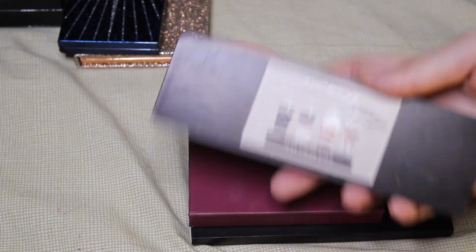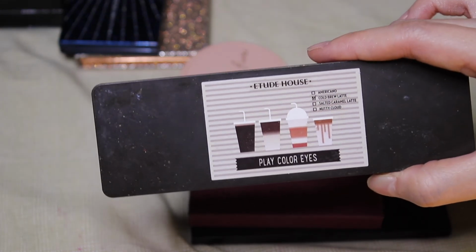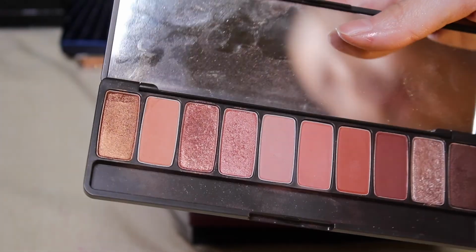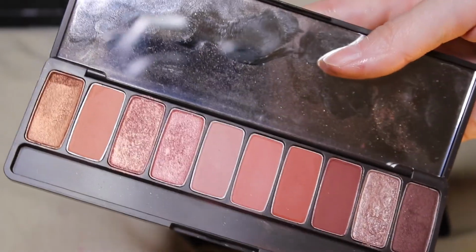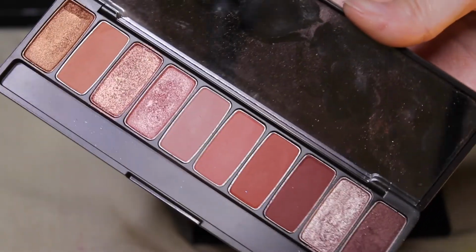Let's talk about some palettes that are from Asia. This is a Korean brand, A2 House. The palette was actually sent to me though. I enjoy the quality of this eyeshadow palette. I like the fact that you can go deeper, so that's always my thing. It's fine for an everyday type of moment. So yeah, I'm gonna keep it.